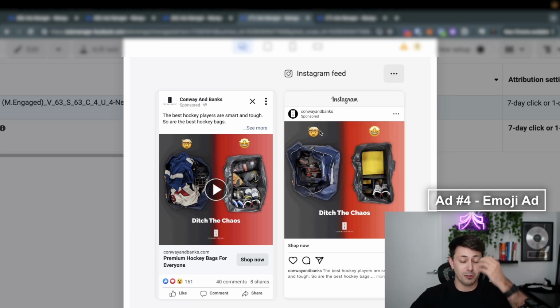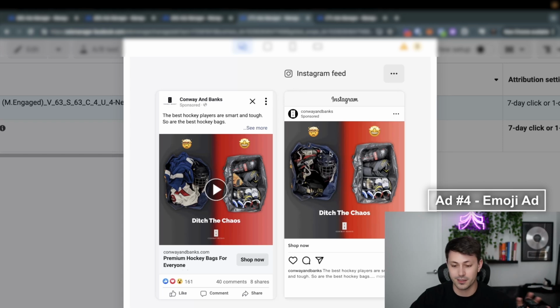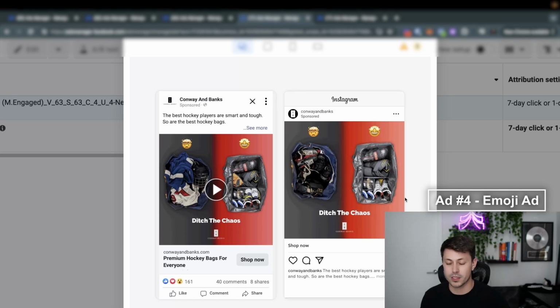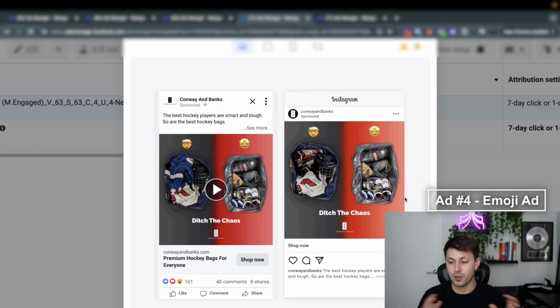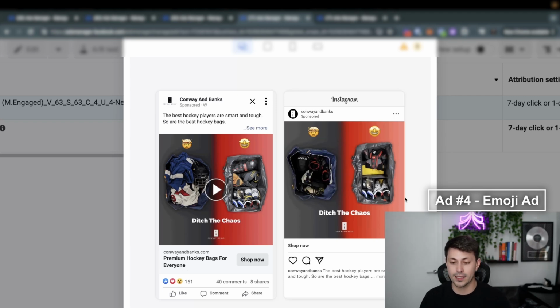So as you can see here, we're showing the chaos brain. It's like, oh gosh, this is such a terrible idea, this old version. And then we have the star eyes, where we're showing how much better this one is. So we're letting the emojis do the talking here, and we're letting people make their own assumptions. At the end of the day, this emoji style ad is something that we're starting to get a little bit more creative with, but overall we're seeing really good results from this right now. It's a great way to substitute and have a little bit more fun with your brand.